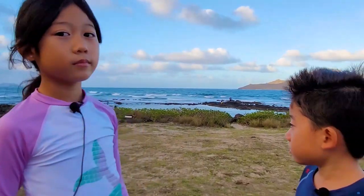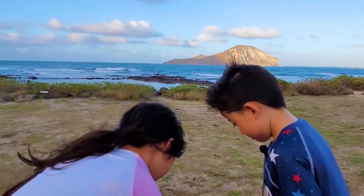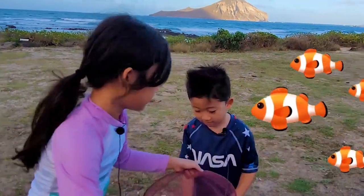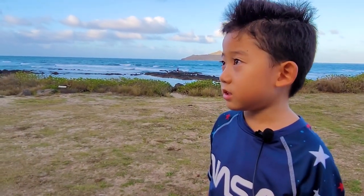Yeah. And what do you think you folks are gonna find today? Fish. Fish? Out in there. Yep, lots of fish. Lots of fish. Little tidepools. I mean, no, little fish. Guppies. Little guppies?